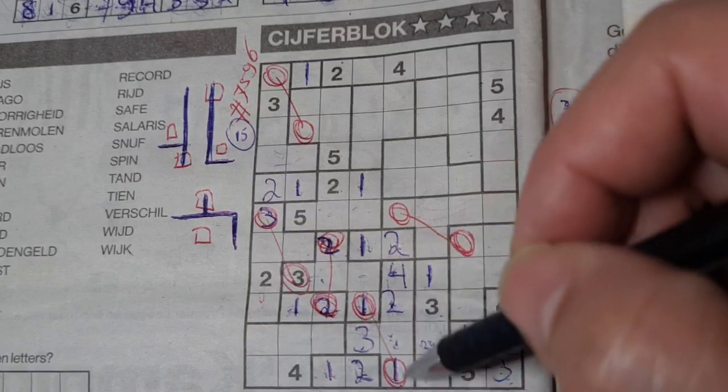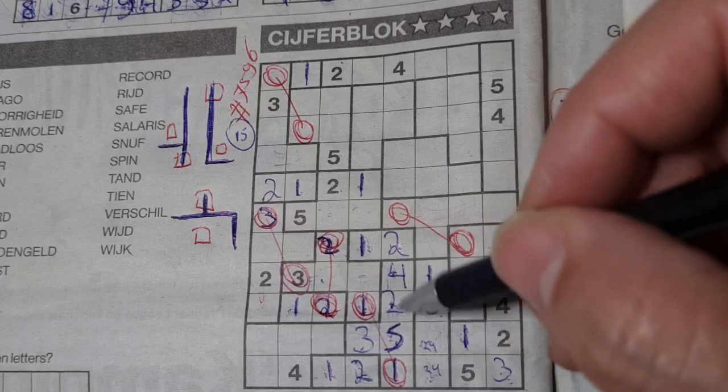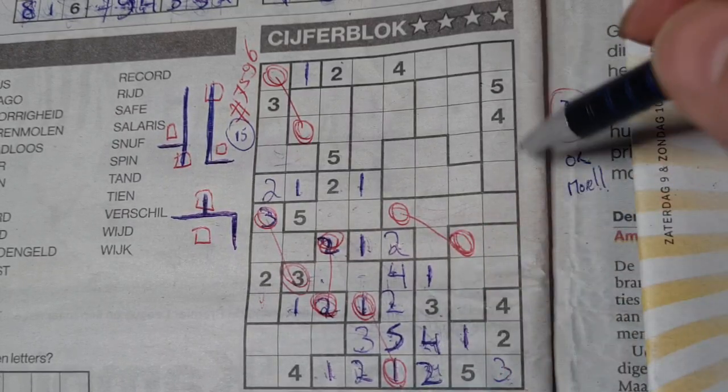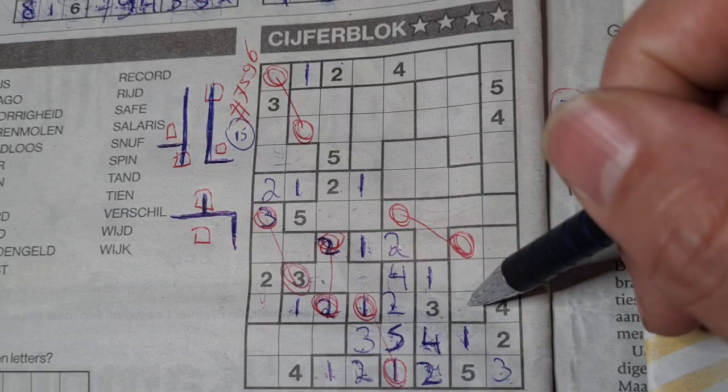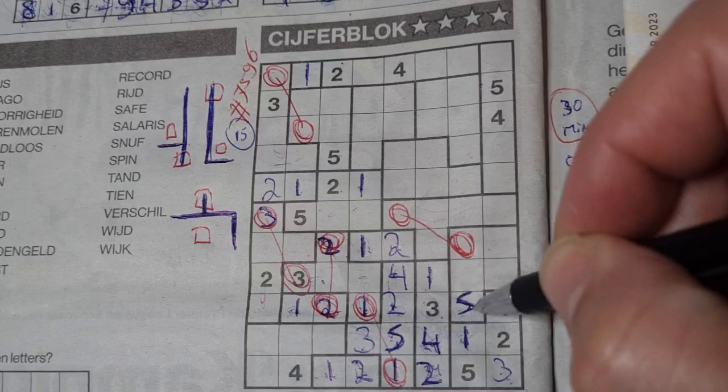So 1 digit left in this area for number 5. 2 and a 4. We have a 2 now. So no 2 there. 2 should be here and a 4 goes there. I think this box should be a 5, because it can be 1, can be 2, can be 3, can be 4. Yes, definitely a 5.